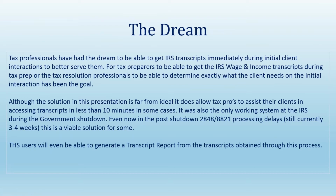So let's start out with the dream. All right, so tax professionals have had the dream to be able to get IRS transcripts immediately during initial client interactions to better serve them. For tax preparers to be able to get the IRS wage and income transcripts during tax prep, or the tax resolution professionals to be able to determine exactly what the client needs on the initial interaction has always been the goal. Although the solution in this presentation is far from ideal, it does allow tax pros to assist their clients in accessing transcripts in less than 10 minutes in some cases.